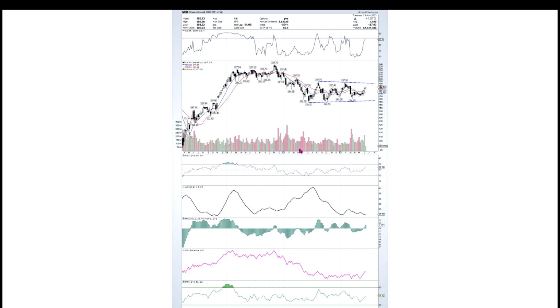And here we can see that it's got to break this resistance level, but I believe if it breaks this level, we're going to see a pretty strong move in these stocks. My suggestion would be to start going through and looking for some of the strongest stocks within the Russell 2000 and be looking for the ones maybe that are already through a resistance point like this. Once this breaks, those are probably going to be the leaders.